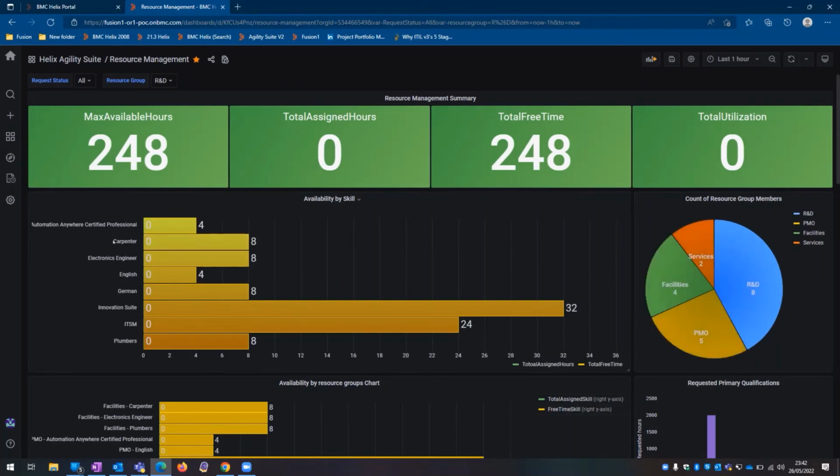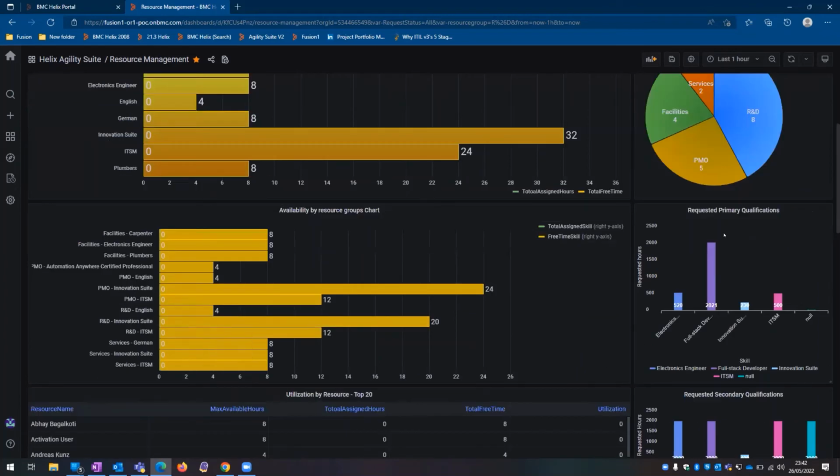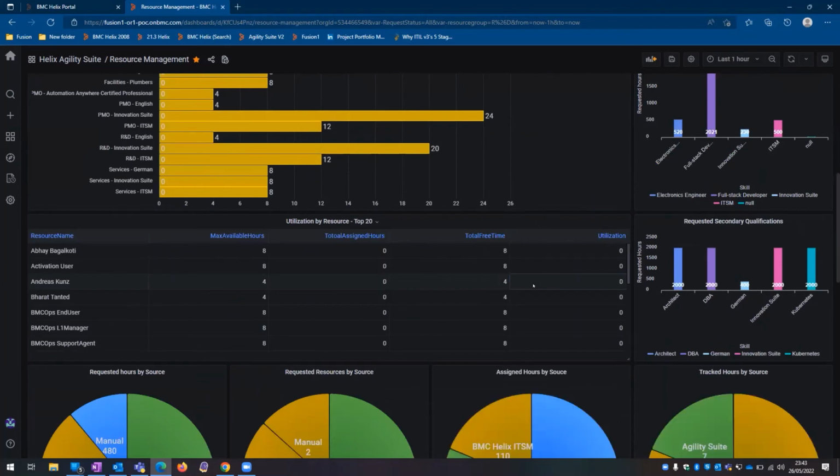So we've got some funny ones there. You can ignore these, but we've got everything from competence really to Innovation Suite, ITSM, etc. So you can see those, and we can see total assigned hours. That's good, and we've got a lot of free time there. And as we drive down, we can see the primary qualifications that have been requested as well, like full stack developers, ITSM, etc., etc.